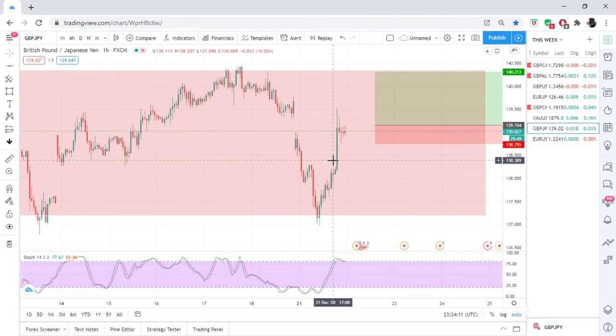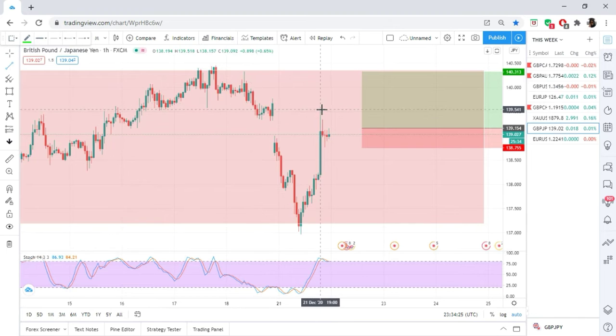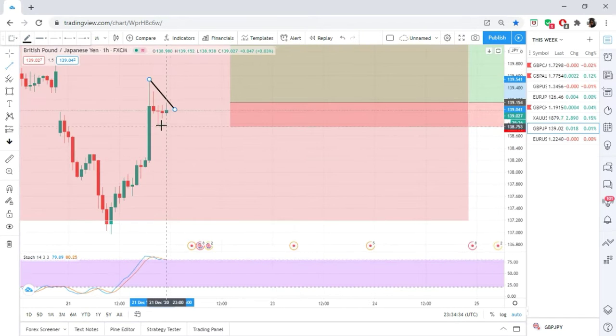But I could have waited, guys. I really could have waited for the London session to open. But because for me, the structure is already here, and also I get in during the early morning when I can see the market. It's near, what do you call this? The open. You see, guys.